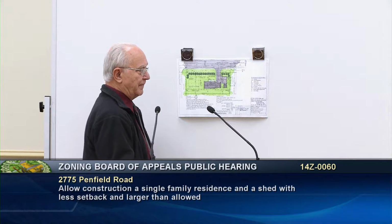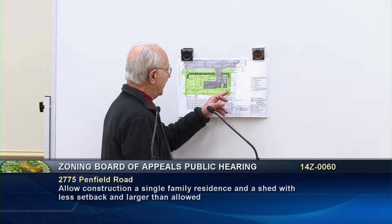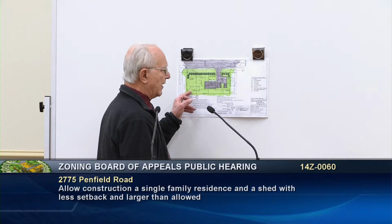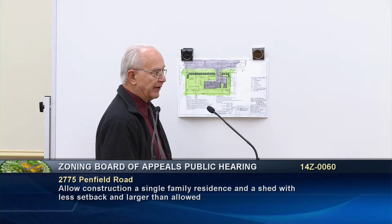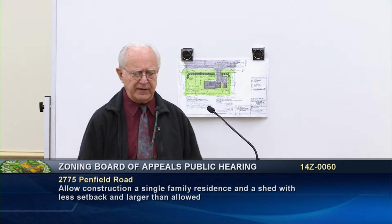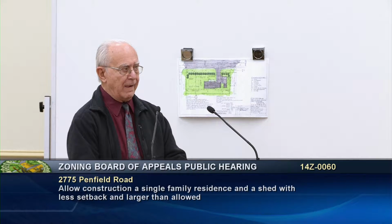And last resort, right? It's possible also to put a French drain along the south property line to create a deeper depth of absorption by surface runoff. So there are a number of other, not tricks, but methods of abating surface runoff.